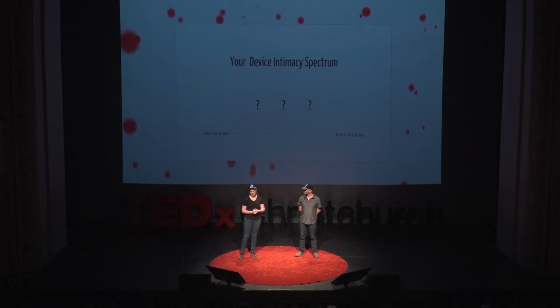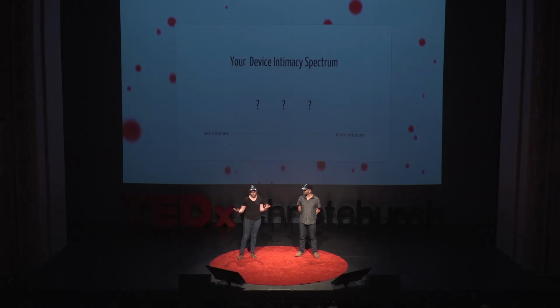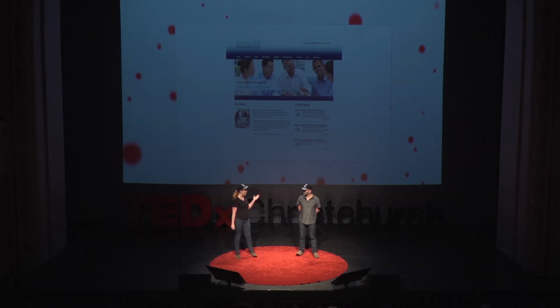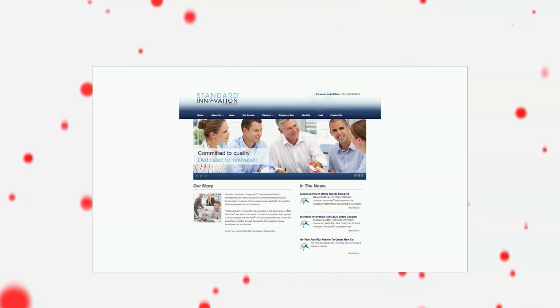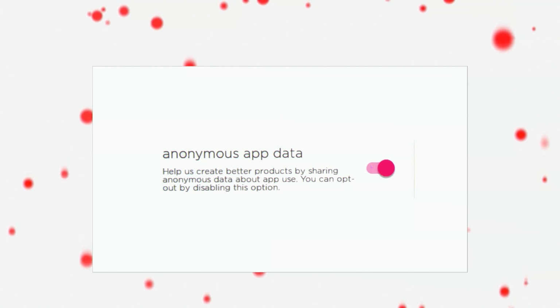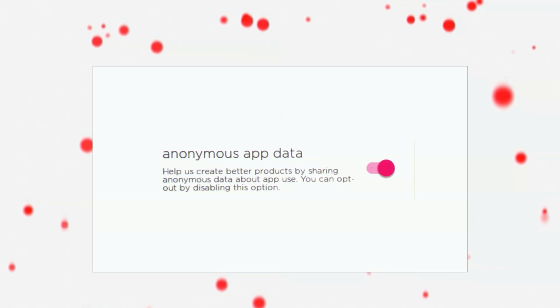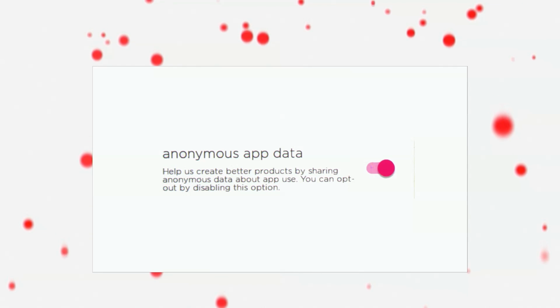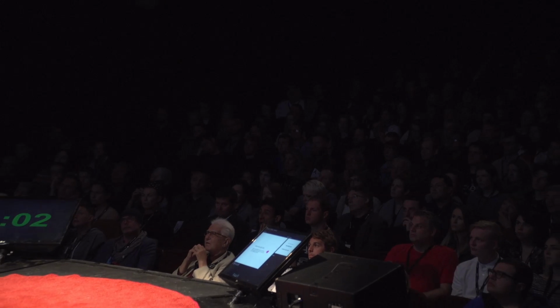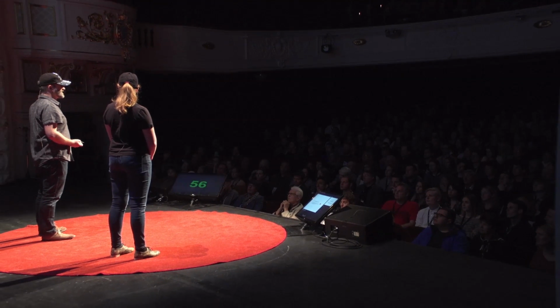So we think it's important that this conversation happens transparently and out in the open so people using these devices can make their own choices about their information and the personal devices that they're using. So it's not arbitrarily decided by the manufacturers, as it was with Standard Innovation Corporation, manufacturers of the WeVibe. And talking about these topics of conversation openly can make a difference. About a month or two after the talk and the lawsuit, the manufacturer did add an opt-out button, which was a good start to the conversation and responding to people who had concerns about their data collection practices.